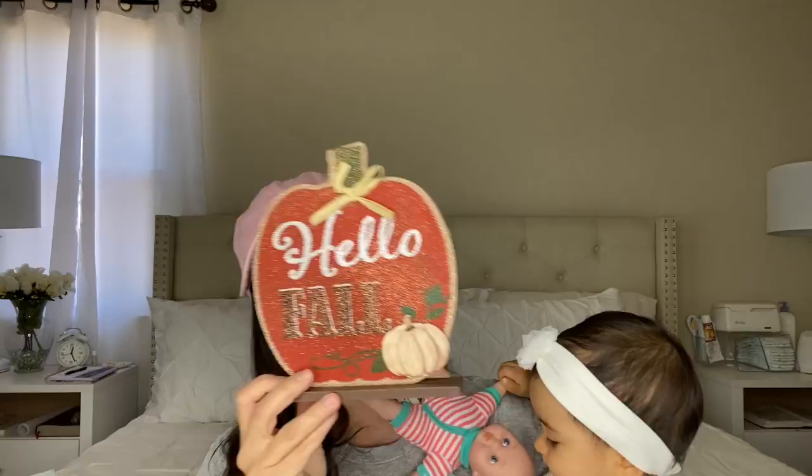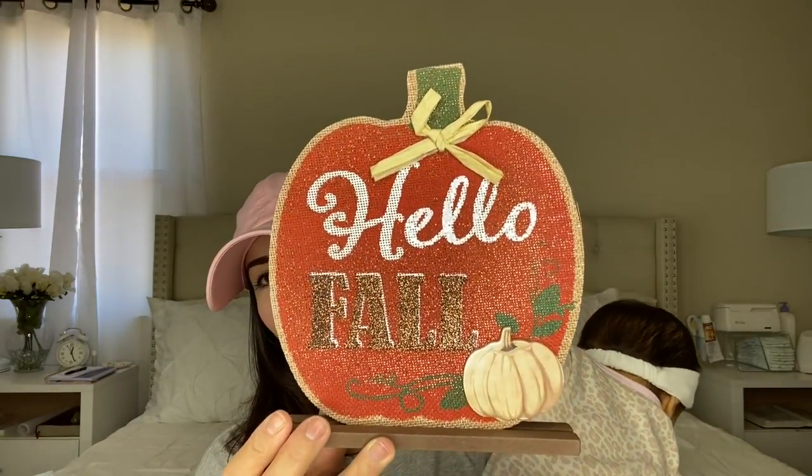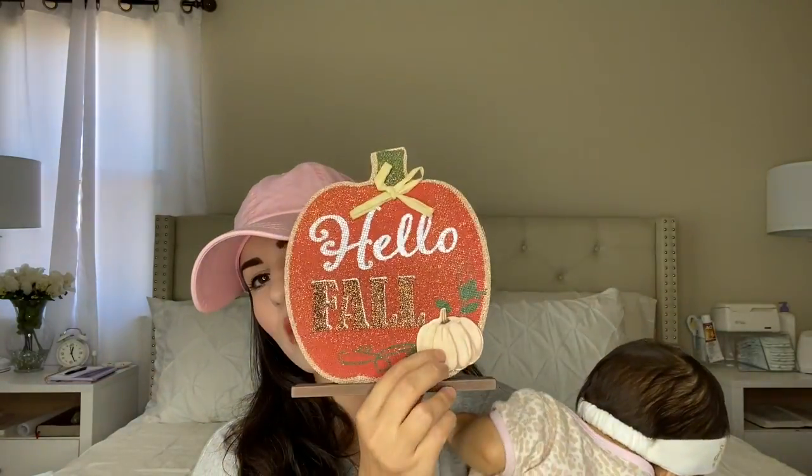Moving on is this one right here. I actually got two of them. So this is the first one. I just think this is gorgeous. They have brought these before, but guys, I just love it. I just think they are so beautiful. I mean, look at that. And the little pumpkin right here is like 3D. Hopefully you guys can see that. I just think it's really beautiful.